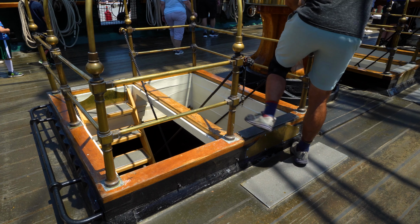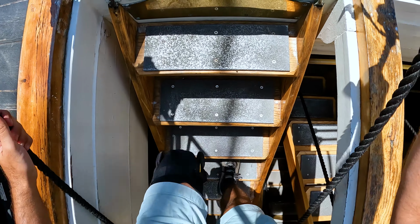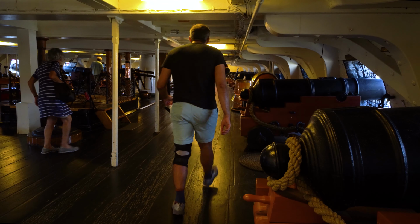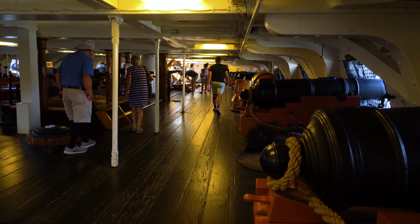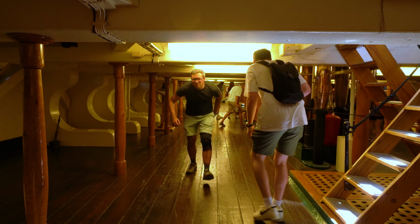It's just so much fun to explore the upper decks and then crawl down inside the lower decks and shimmy through all the different nooks and crannies. I think maybe I'm a little bit too tall to have been a sailor on this ship.